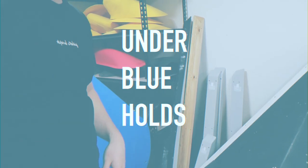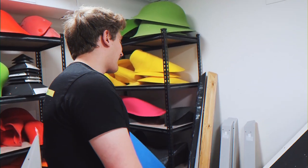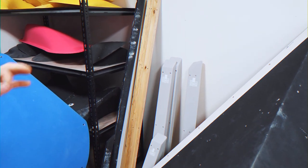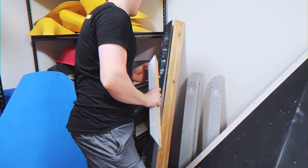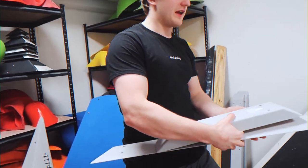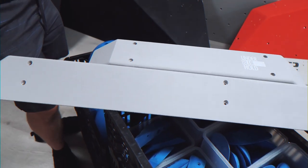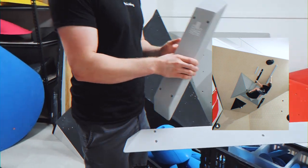What do you like so much about these underboot holds? I just think that they are so well made, with little nuances that are really nice. They fit so well together, and they taper on the edge, so you can block it in this way. Wow. And they're really nice two-hole holds as well.